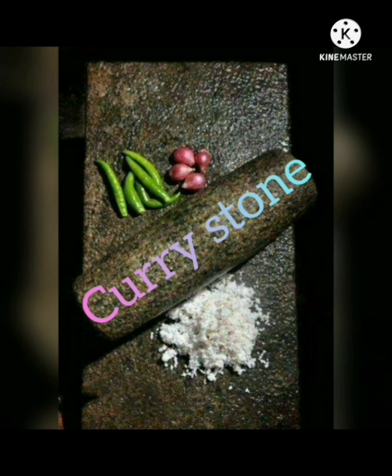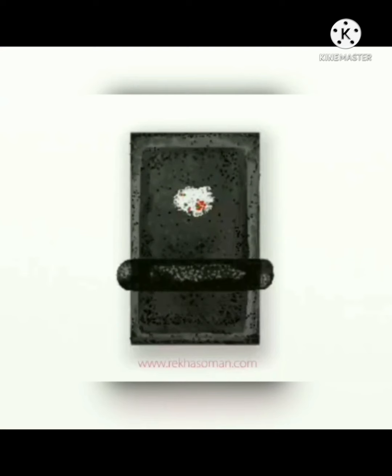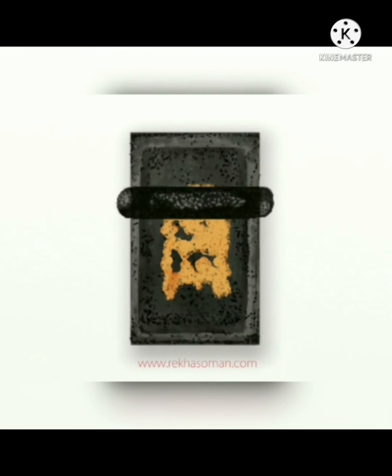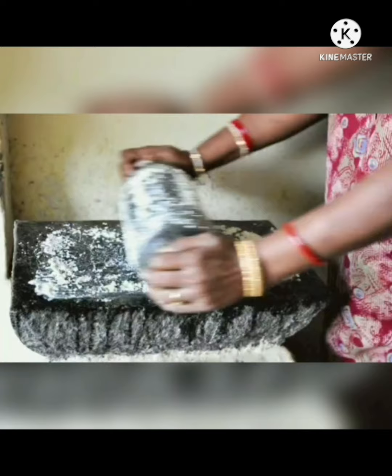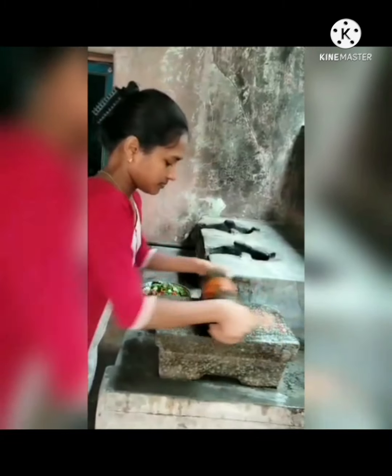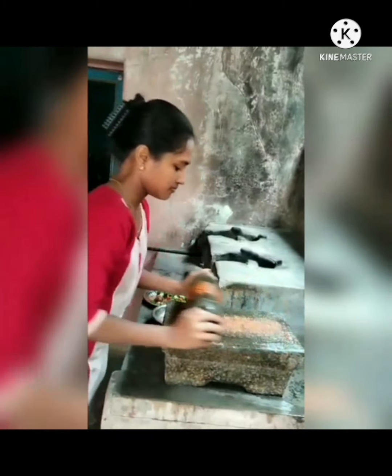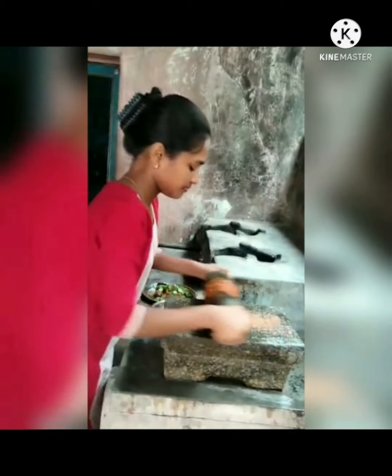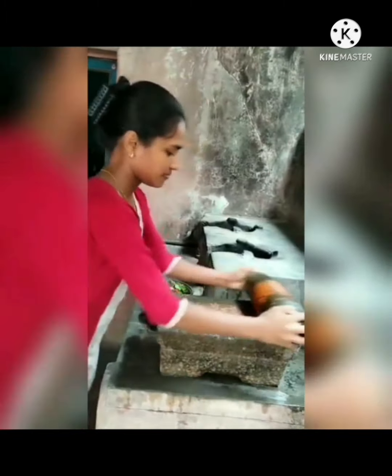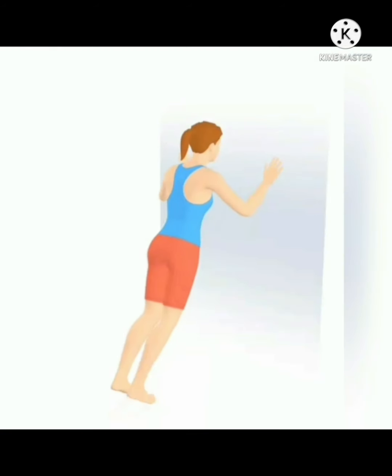Next we'll see about curry stone or grindstone. Now we have mixer grinders today, but in olden days, people ground masala by using this stone, either by standing or sitting pose. It gives a wonderful flavor to food. While using this stone, one has to apply a certain amount of pressure on the stone to grind. And also, use of this stone is similar to the functional movement pattern we are trying to do in gyms, exercise, yoga and other circuit workouts.